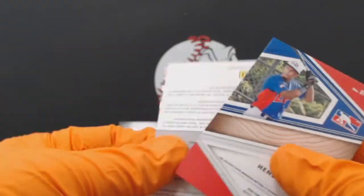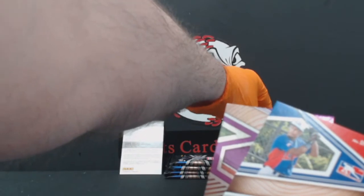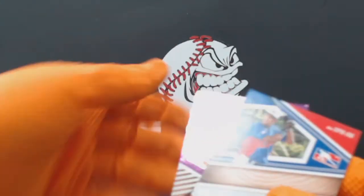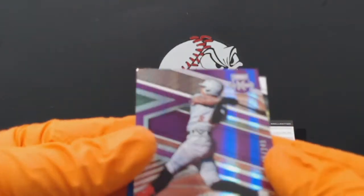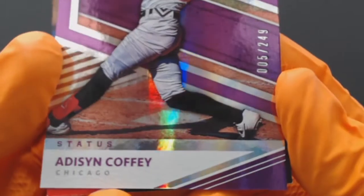We have another redemption. Holy cow. You guys want to guess who's on the redemption before I show it? You get a $5 future break credit if you want to try to guess who's on the redemption. Addison Coffee purple for Chicago to $249.